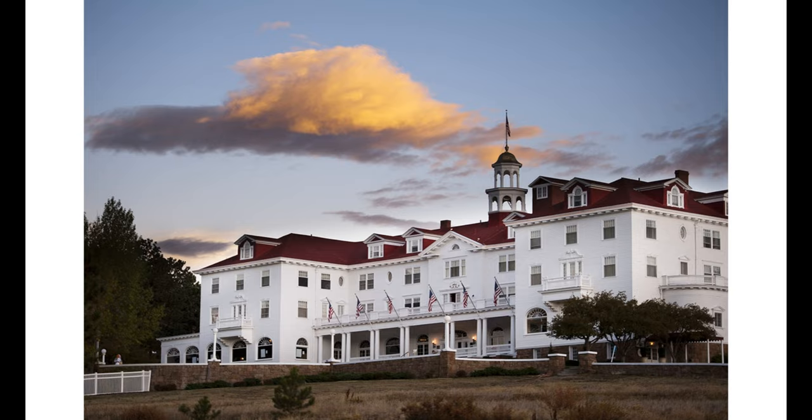The Stanley Hotel is a 142-room Colonial Revival hotel in Estes Park, Colorado, and is about 5 miles from the entrance to Rocky Mountain National Park. It was built by Freeland Oscar Stanley of Stanley Steamer fame and opened on July 4, 1909 as a resort for upper-class Easterners and a health retreat for sufferers of pulmonary tuberculosis.